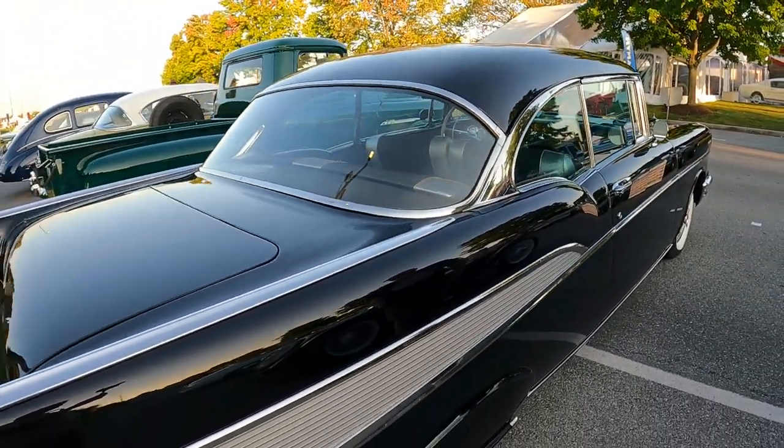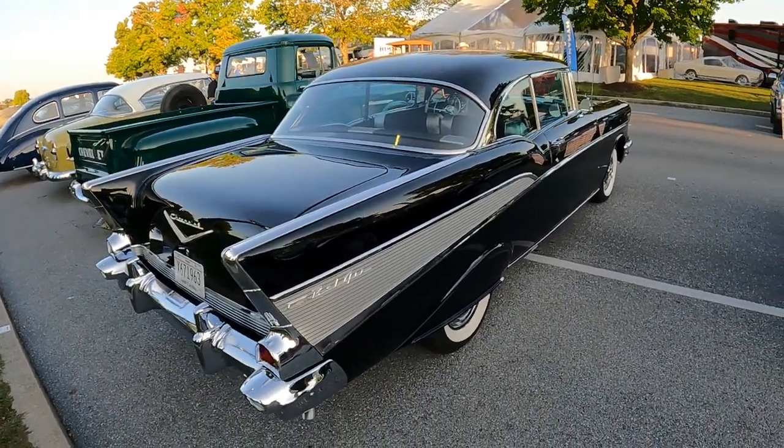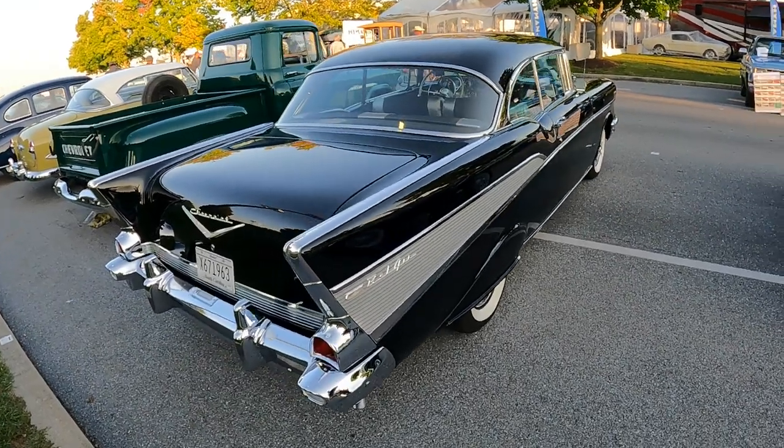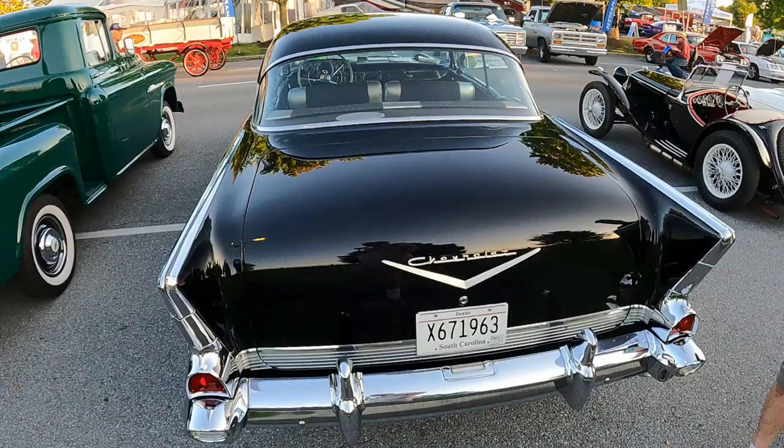Yeah, whenever I see these 57 hardtops, black, it always reminds me of the movie Dirty Dancing, because that's what Patrick Swayze's character drove in that movie. Oh. It was a 57 black hardtop. I can't remember, it's probably red interior.